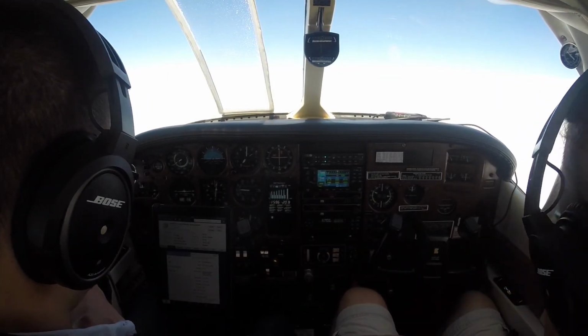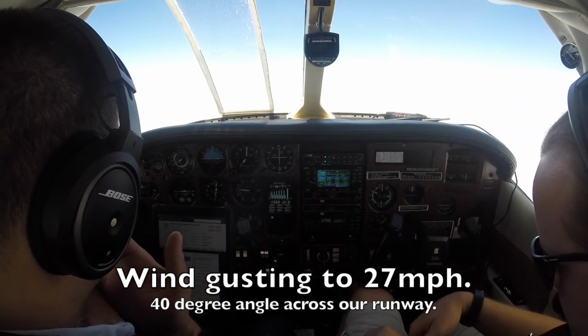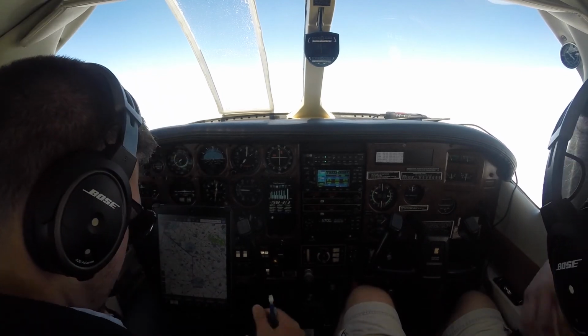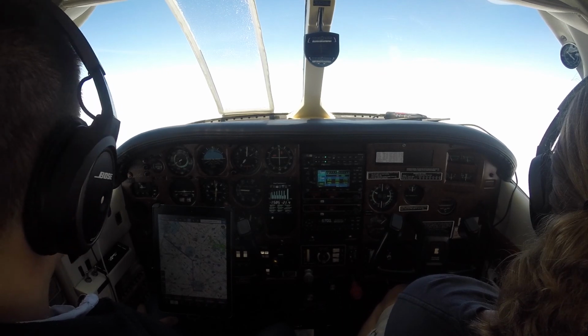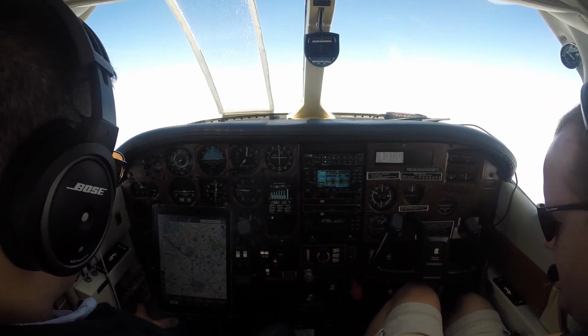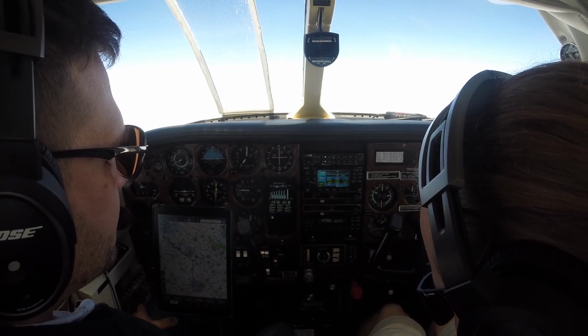Now it is going to be windy. 270 at 17 to 23. That's not as bad as it was forecast, so that's nice. But the wind's going to be straight out of the west. Yeah, so we're going to have some rain and some instrument weather that we'll descend through, and then we'll pop out and we'll be getting set up for landing. So it's going to be pretty exciting. They'll start giving us vectors.